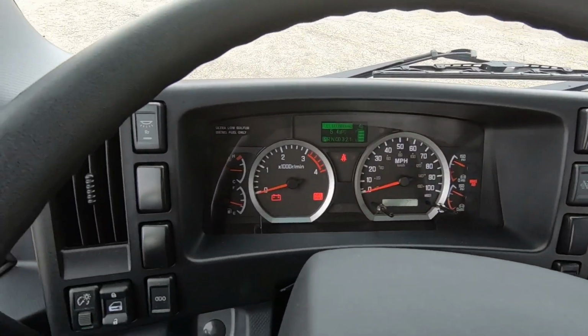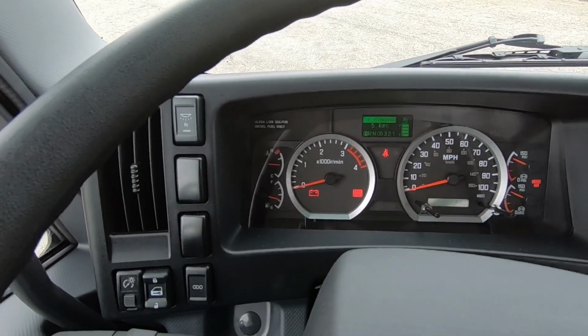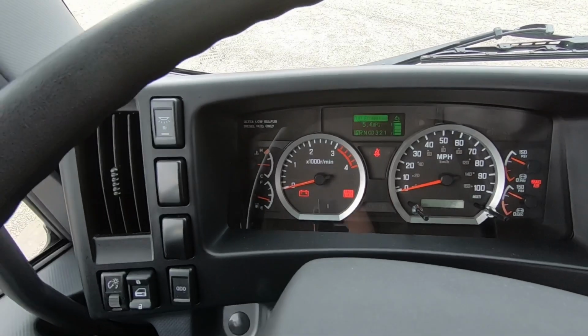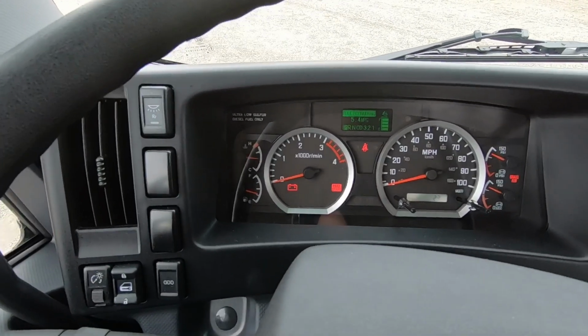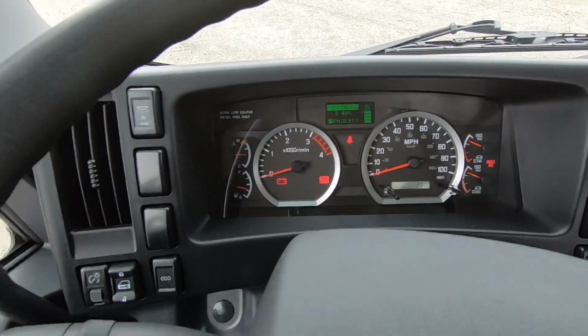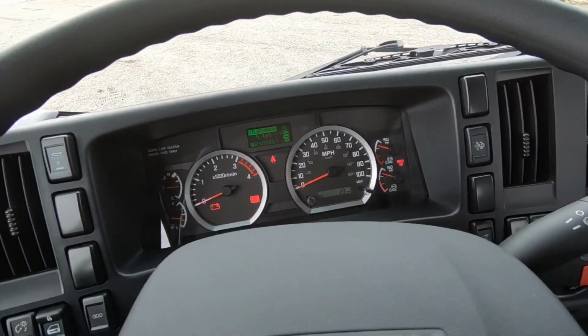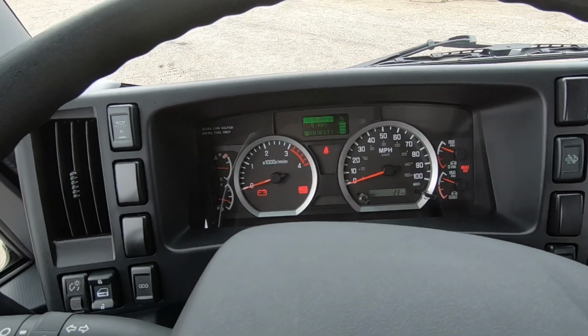Just go over a general overview of the dash. Very similar to the regular N series, right? It looks very similar, possibly identical, to the N series. Okay, so let's start this bad boy up for you.